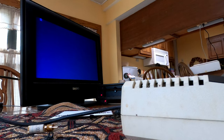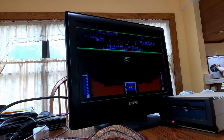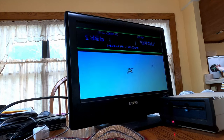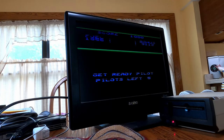It's not getting past the spot, it's retrying. Okay, Choplifter did not seem to work. I'm going to attempt Fort Apocalypse. Okay, I'm terrible at this game. Terrible at all these games, but that's the fun of it, right? All right, what else do we have?